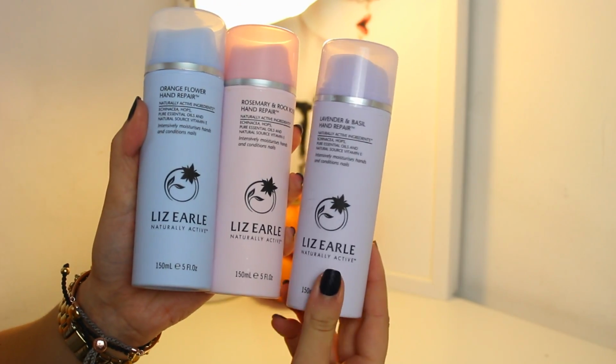I totally told someone recently that Ilaws were releasing 3 new hot cloth cleansers, and then I got home and I realised that they're not hot cloth cleansers. They look like hot cloth cleansers, kind of, but they're actually hand repairs, so hand cream. The blue one is in orange flower, the pink one in rosemary and rock rose, and then the purple or lavender coloured one is in lavender and basil.